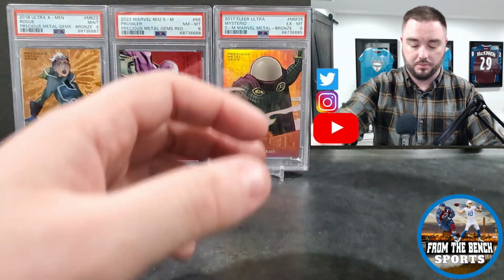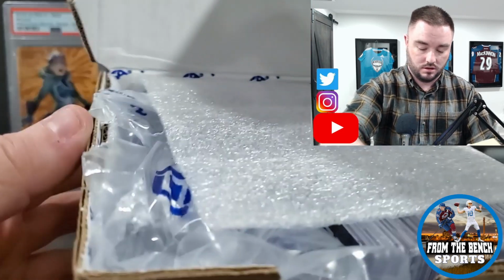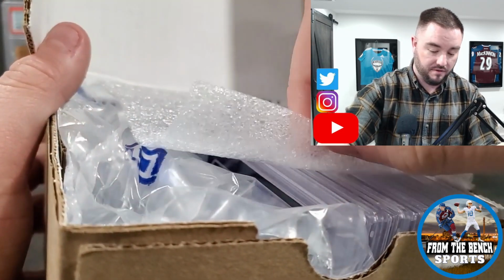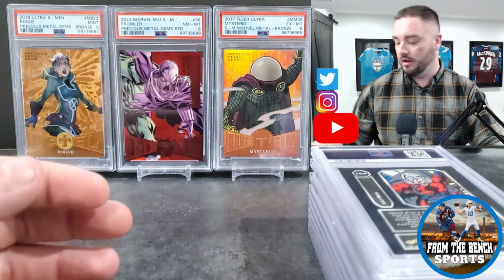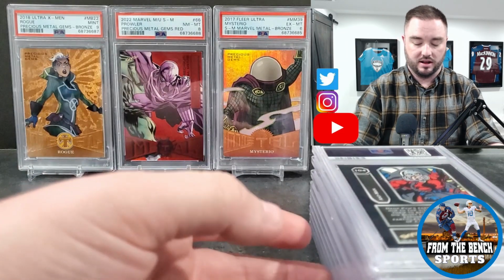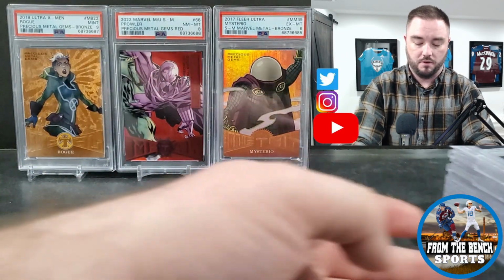We got the box. Here we go. There's the back of them. We'll do it that way. I have a friend that submits all the stuff for me, and he had a bunch of stuff. Some Pokemon for him. And then I had a buddy that had some Pokemon too. So we'll move them off to the side.